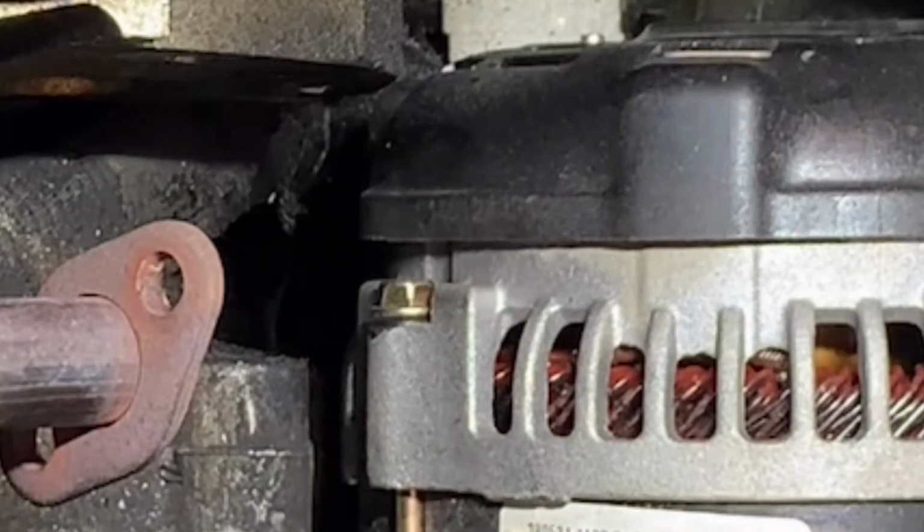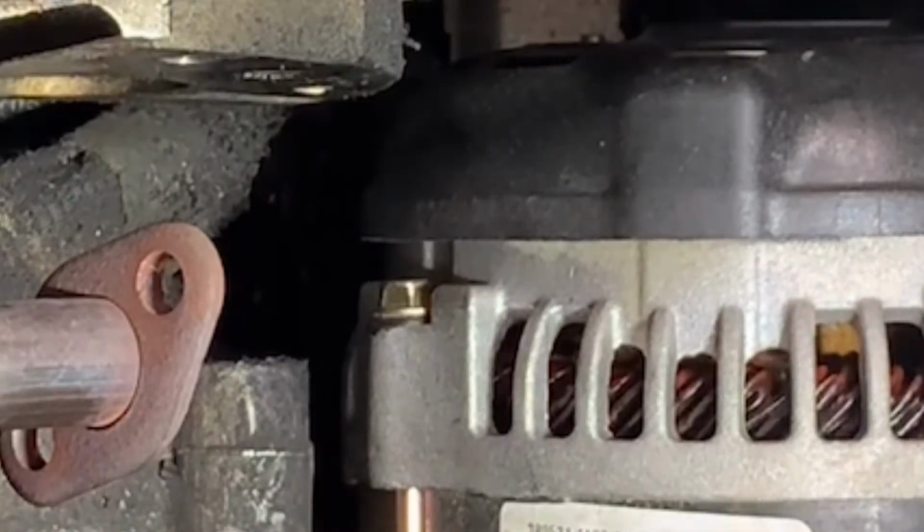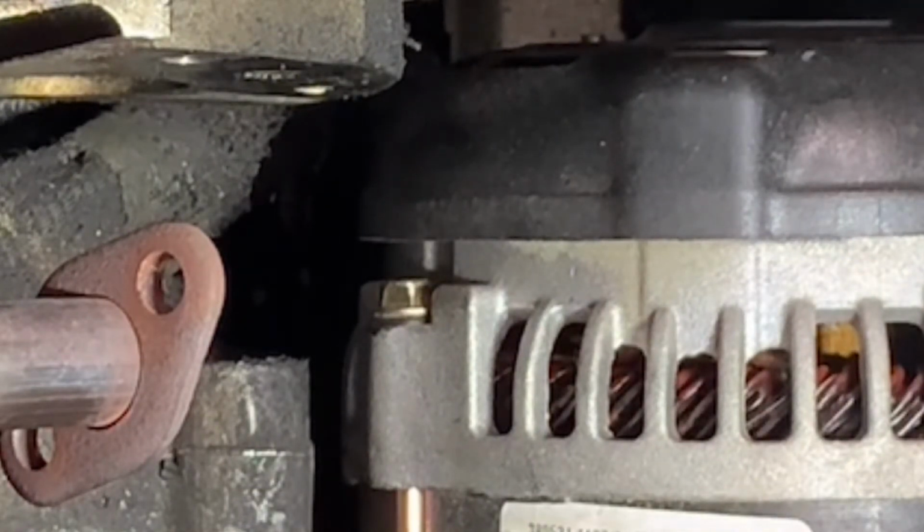I have seen these EGRs go bad. It could be intermittently not functioning. That's possible. We can't prove that because we didn't catch it in the act. It does have a valve cover leaking there a little bit.